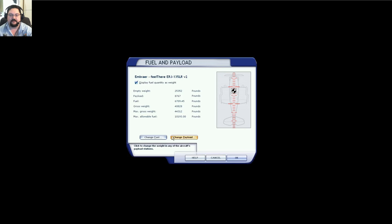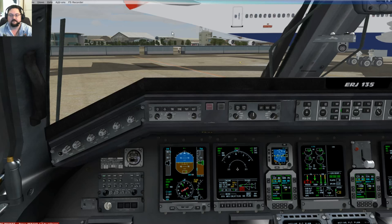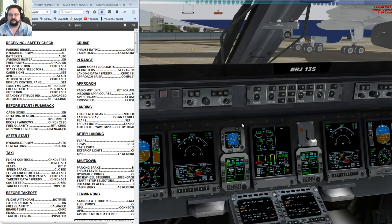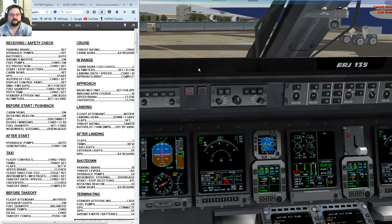In the aircraft fuel and payload, change the fuel. Let's think it's 3070. It's actually less fuel. Cool, no worries then. Back to the checklist. Autopilot, just do a quick test on that. Test complete. And we can set, I guess it's going to be 3,000, might be 5 or 6, probably going to be 5,000. Display control panel is good.